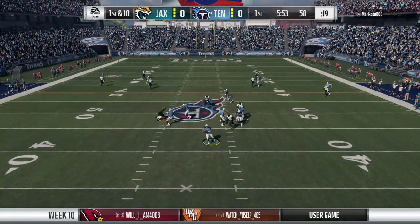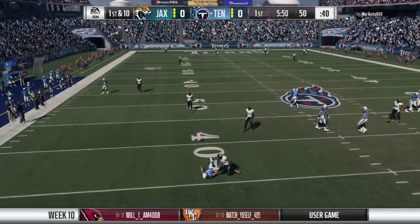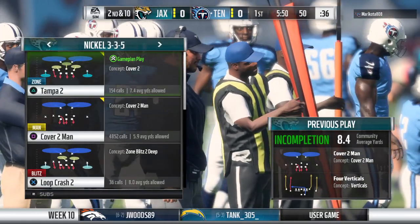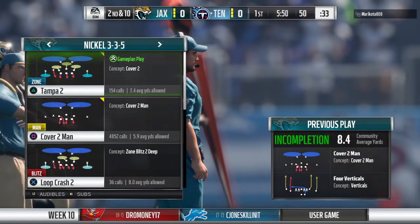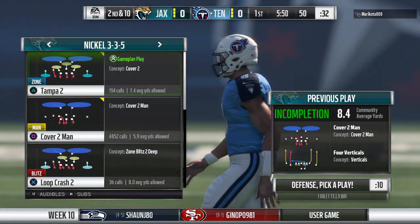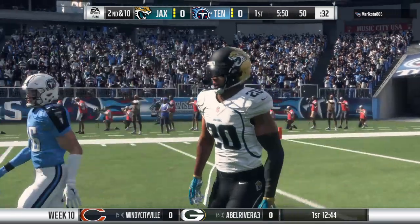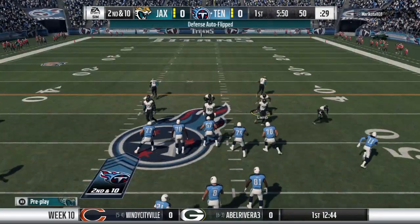Mariota now from the 50. Forced out to his left. And he'll be hit as he releases it, and that'll fall incomplete. Pressure, and that's certainly going to be a key to this game going forward. And that time, they were able to get in there and influence the throw. And remember, quarterbacks got to get rid of it. They don't have the Tucker rule that they can fall back on anymore. So the incomplete pass brings up 2nd down.